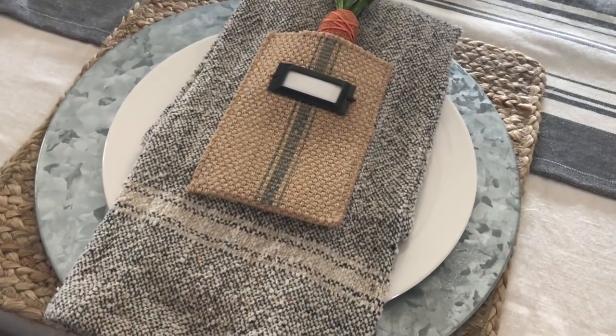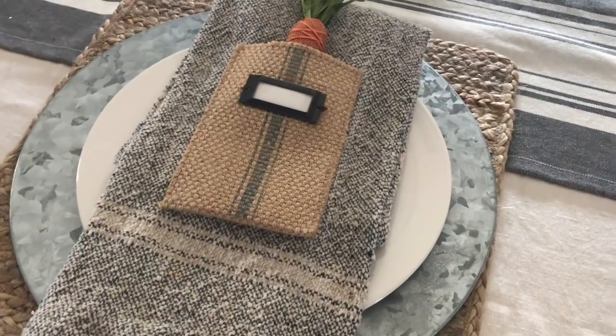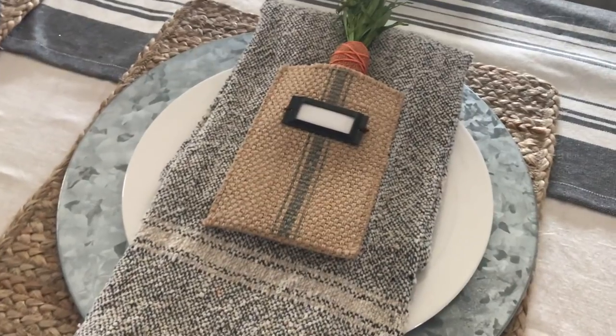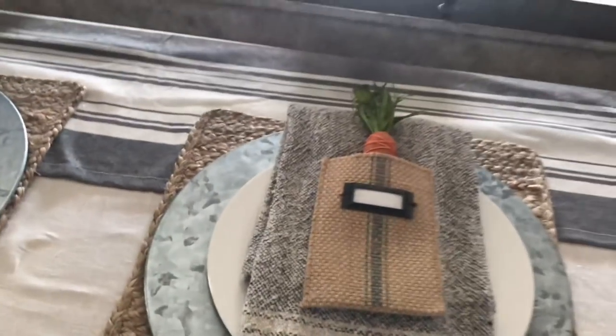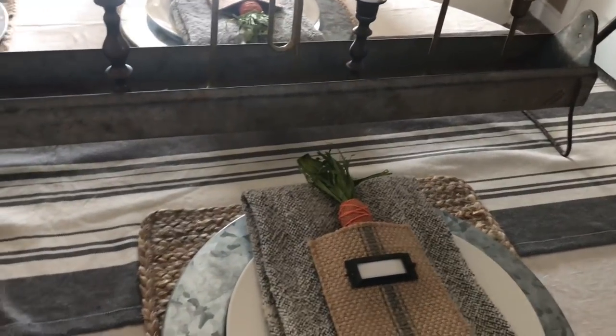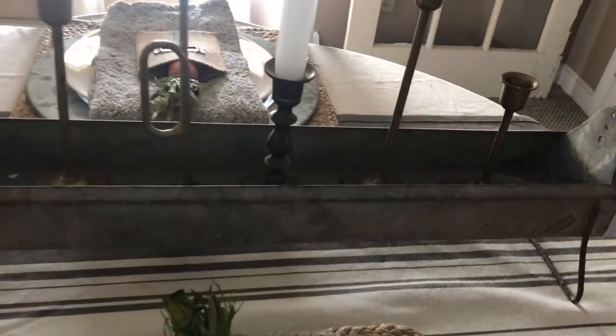They're actually like utility towels. They're really thick. And I got them from a woman that I work with, like I bought them off of her, so I'm sorry you can't run out and get them, but I've seen similar ones at Hobby Lobby and Home Goods.